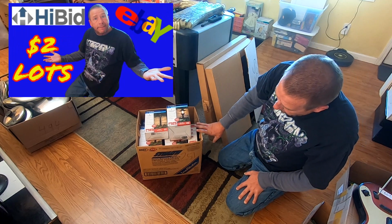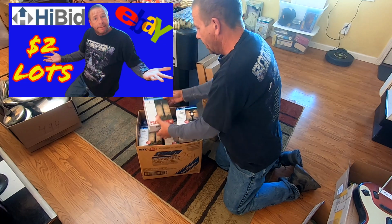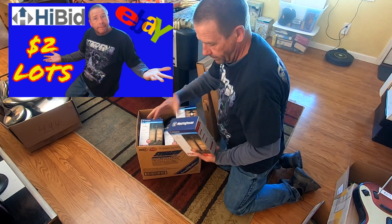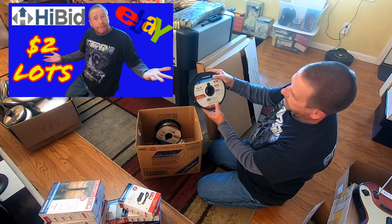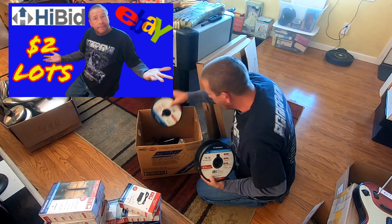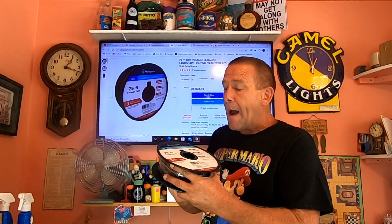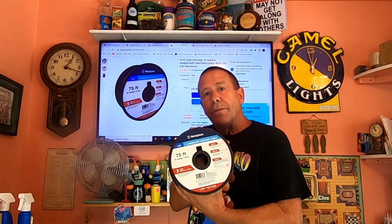Okay, this next one, lot 251, basically outdoor lighting, all brand new, and a brand new 75-foot landscaping lighting cable. But in one of the lots, it had a bunch of yard lights, and it also had the wire. Had the wire for a little while. All the lights sold off right away. So cost of goods into this is probably not even 10 cents, maybe 15 cents.